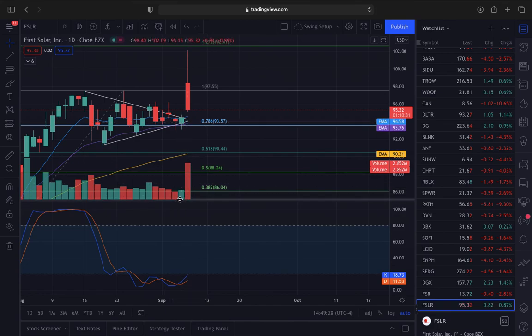Scroll down here to the bottom. We've got a volume bar that eclipses the previous day. So yesterday's volume bar from September 7th eclipses September 3rd, which was a Friday. That volume bar from yesterday is bigger than Friday's.